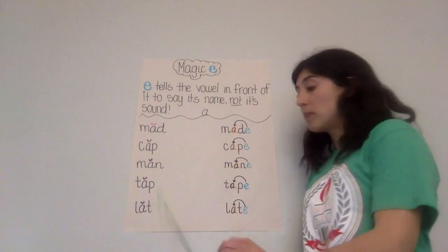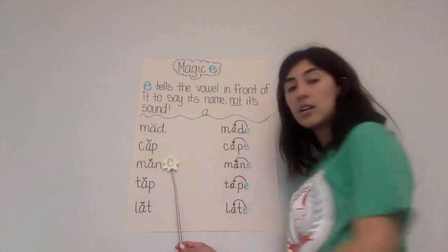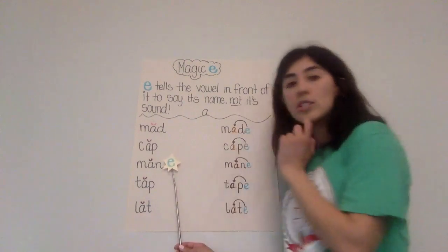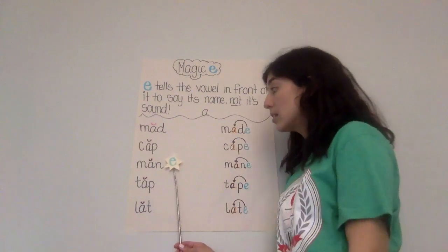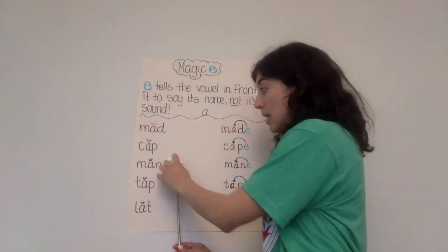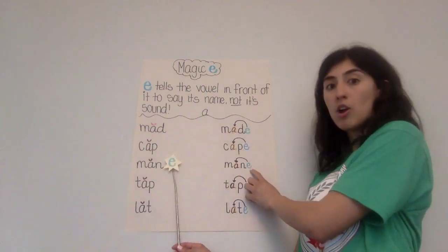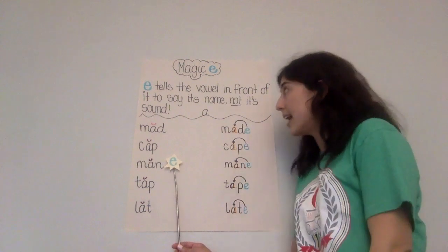Now, here comes the magic E. And when you have your magic E, remember it's at the very end of the word. There are no other letters after it. So when I'm going to sound this out, I have to think about what I know that the magic E does. I know the magic E will jump over the consonant to get to that vowel. So let it jump over, like we see it jumping over in this arrow right here, our magic E, and it jumps over and it tells the A to say its name.